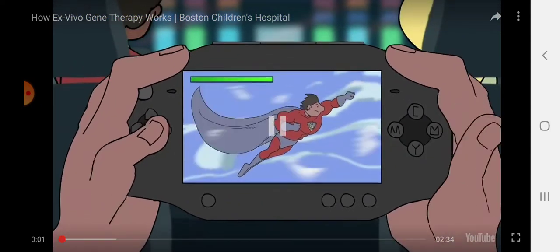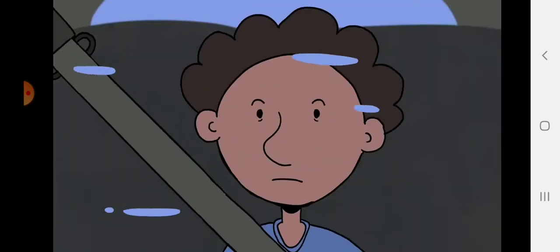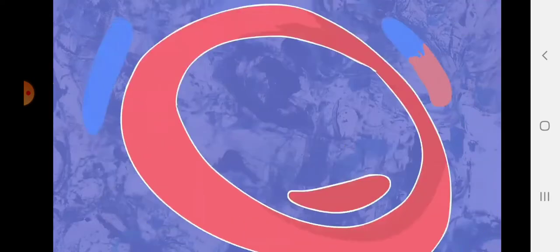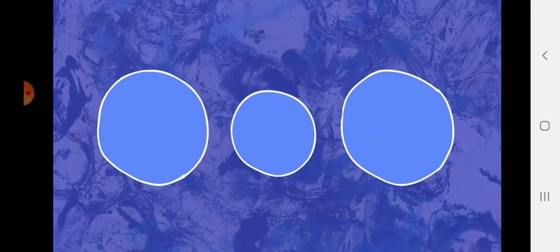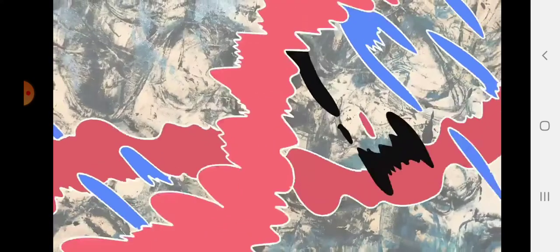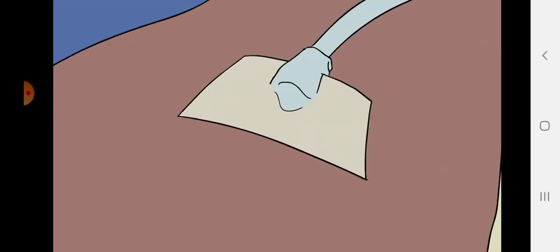Gino and his family are on their way to Boston Children's Hospital. Gino is going to the hospital to undergo ex vivo gene therapy. Genes are part of your DNA. They're the blueprints that tell your cells how to do what they do best. But sometimes, genes make mistakes. Ex vivo gene therapy will allow doctors to replace the genes in Gino's body that are making him feel sick.